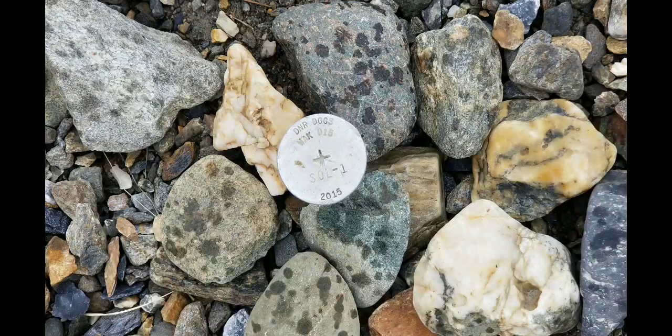So this is a survey marker of some sort, and I guess it tells you where this area is located. And if you come out here, keep in mind, although very beautiful, Alaska is very much like Death Valley. It's stunningly beautiful, but can be deadly and very unforgiving.